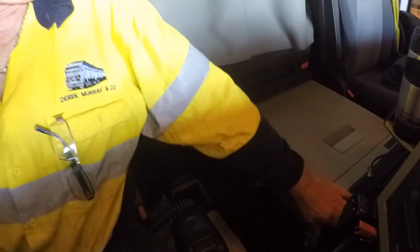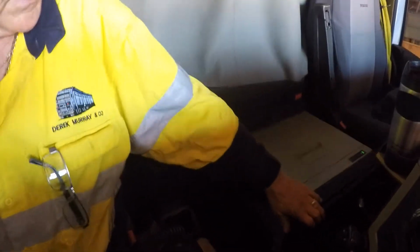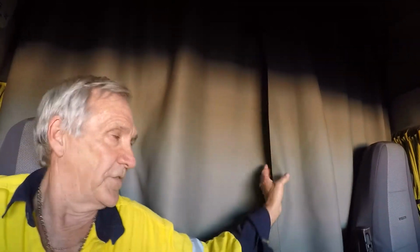So you have your fridge underneath here? Yep, fridge under the bunk. They've got a lot bigger compared to what they used to be. That's quite good. I notice you keep your cab curtains pulled across. I always keep them across. That's the kind of thing I used to do as well. But you've got plenty of storage. There's three cupboards up the top here. A big one and one each side up the top of the back there. And under the seat.